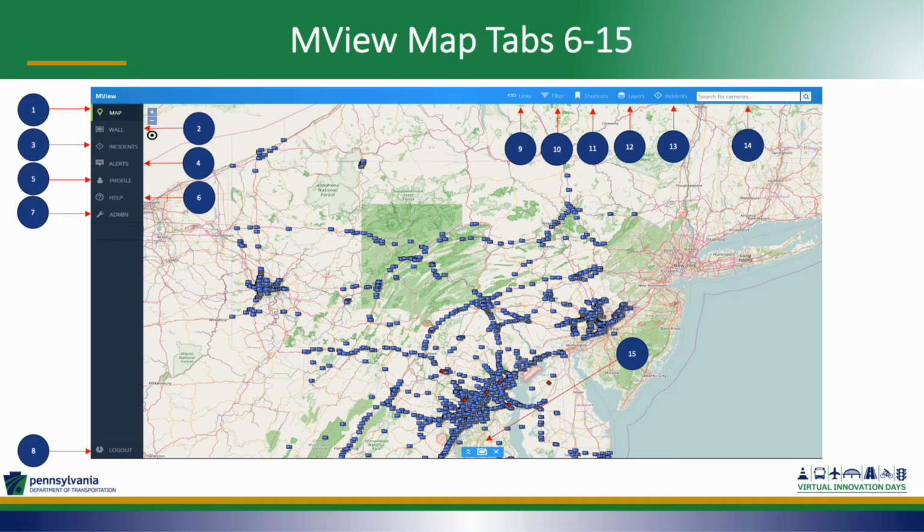Similar to the Incidents tab on the left-hand side of the page, the Incidents tab on the top of the page will do the same thing and populate the incidents on the right-hand side of your screen in a list form. In this list form, you can click on an incident and it will again populate the 4 closest cameras to that incident along with any information to the incident.